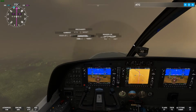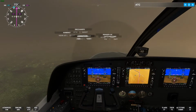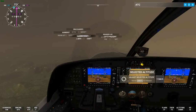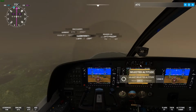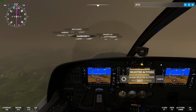So we'll see how the weather goes here. We're going to adjust our altitude here to, let's go down to like 8,000. Let's say it's not too low, not too high, but we don't need to be this far up for sure. Actually, let's do something different. Let's go ahead and go all the way up in elevation and see if we can get a good look above cloud level.